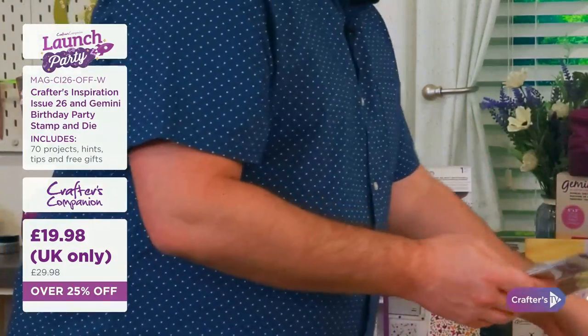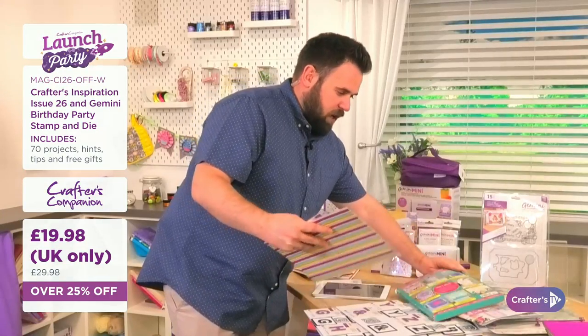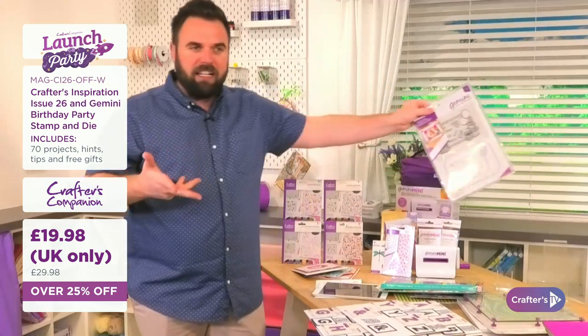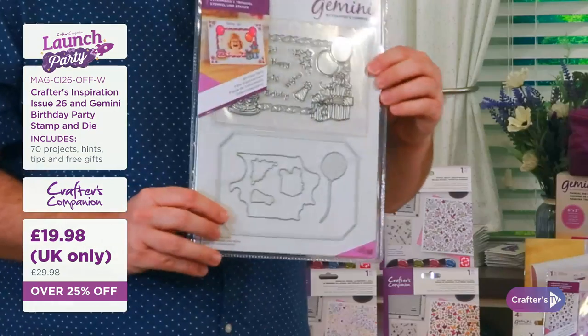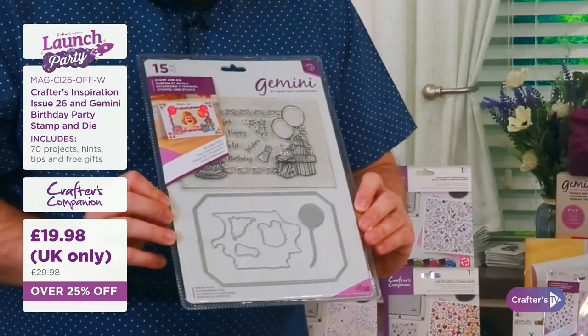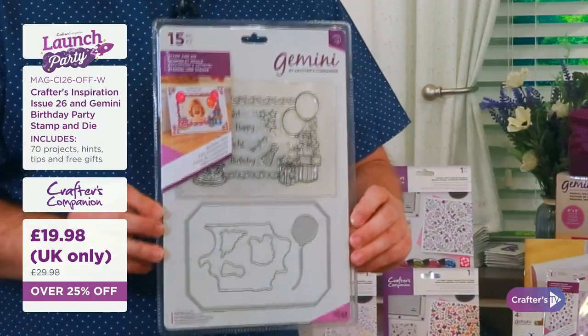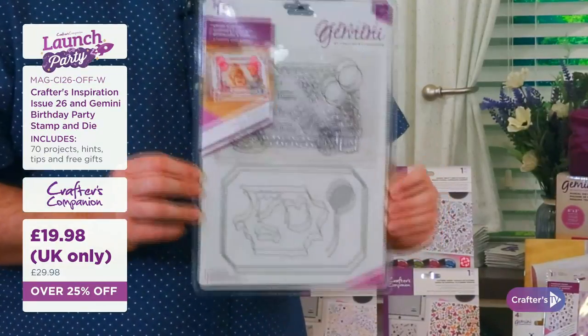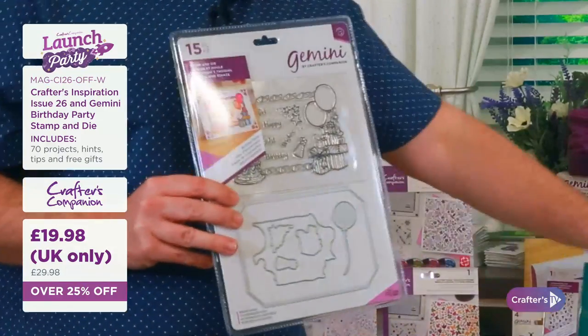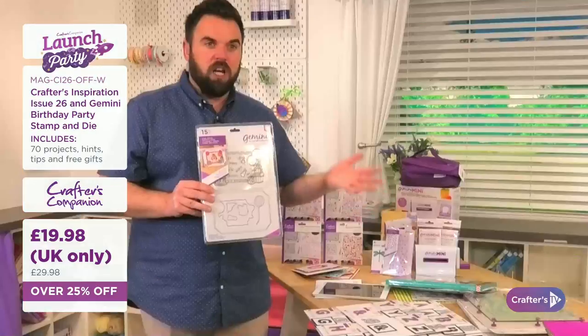Now this deal that you're looking at, I've got so much stuff, I can't put it all down on the table. You're actually getting Crafters Inspiration for free, because $19.99 is what you should be paying for the Birthday Party stamp and die. And this is all about you using your photos to create something fabulous. Now, that's the cost of that. You get the brand new Crafters Inspiration thrown in for free, pretty much.